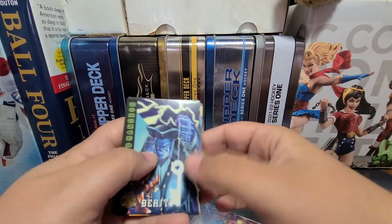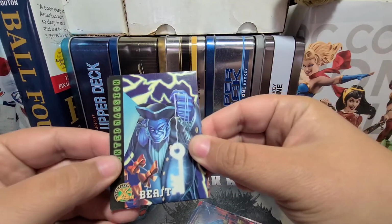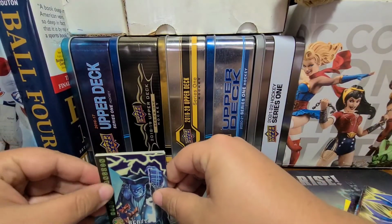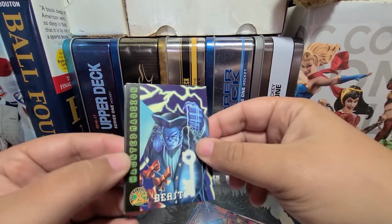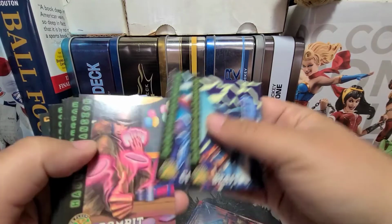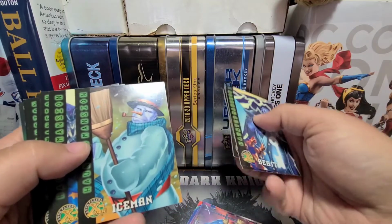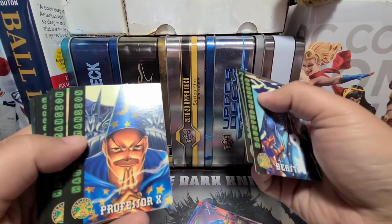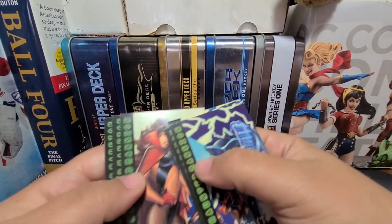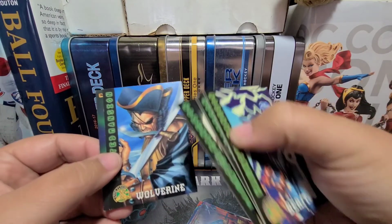Such good stuff. And then this is a sweet subset too, called Haunted Mansion, where they reimagine some of the X-Men characters into other famous characters. See, Beast, since he was super smart, is like Ben Franklin. Colossus the Vampire. Obviously Gambit is the Gambler. I always laugh at that one. Iceman is the Snowman. Professor X is the Wizard. Psylocke is the French Maid. Always liked that one though. Rogue is a vampire. Storm is a witch. Wolverine is a pirate.